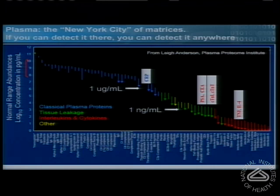And this is plasma. This is the famous Leigh Anderson slide showing the dynamic range of proteins. Every one of these marks is a clinically measured protein, all the way down to the bottom of the range, which are the interleukins. So this is the 10 to the 11th order of magnitude range, where microgram per mil is kind of about here, with where things like CRP lurk. And then here's a nanogram per mil, where, when you have disease, PSA and CEA and the troponins get elevated into this range.